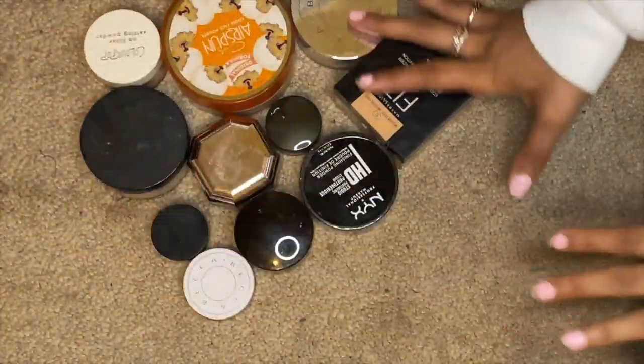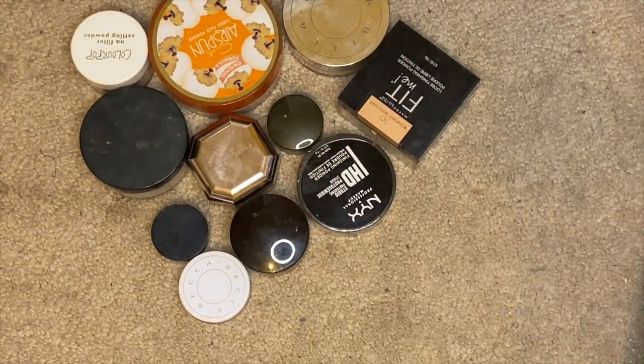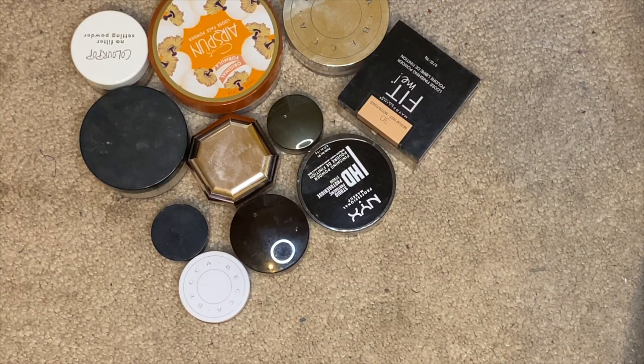Now, here are all my powders. Whether it be translucent powders, color-y tone powder, banana powder. So we're gonna go through each one and I'm gonna let you know whether I'm going to keep it, put it on display, or just put it in the little bag.